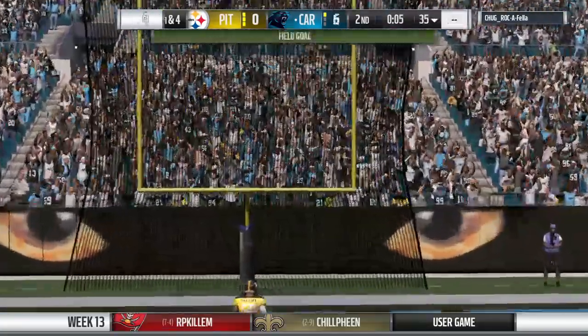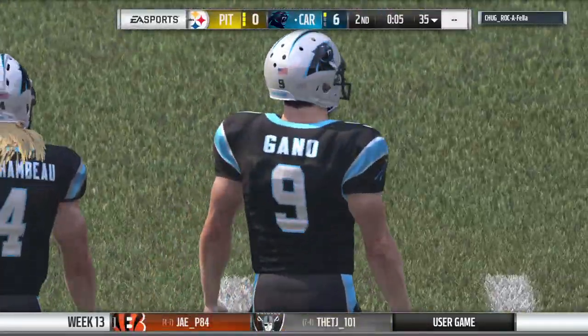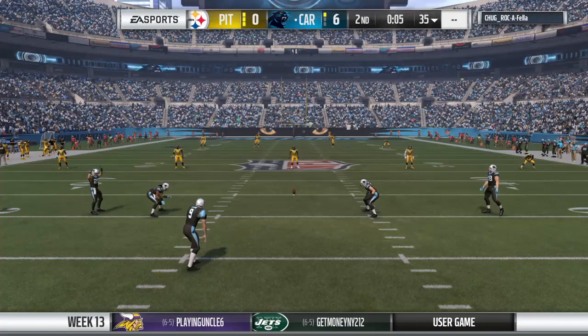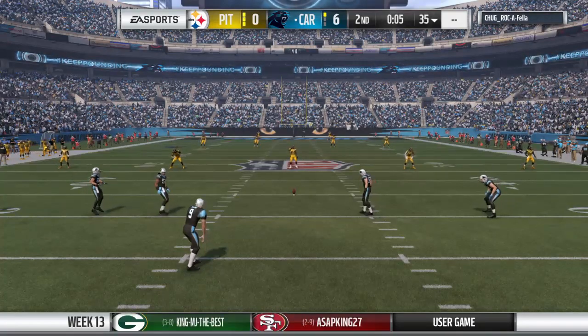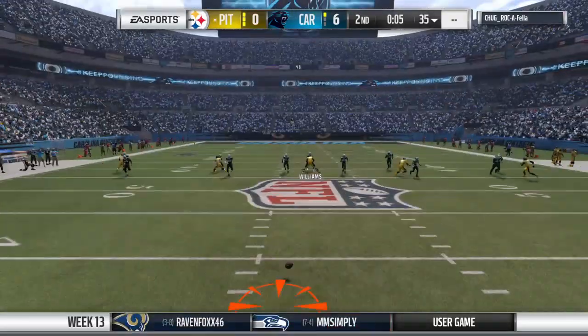And Gano's kick is right through, and that will add 3 more to their lead. It pushes it up to 6. So the drive stalls out, but they are able to put 3 points on the board. Yeah, just a yard or two shorter than an extra point. So no problems converting there.